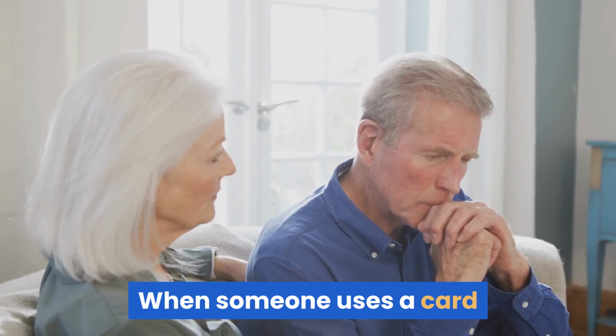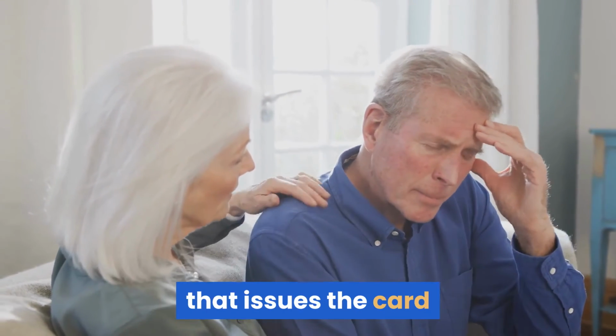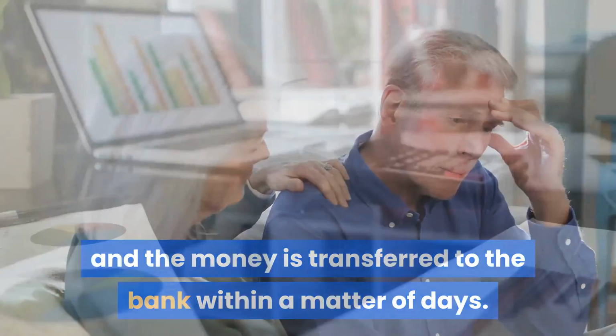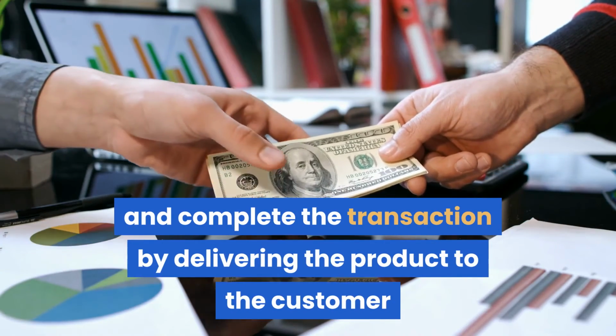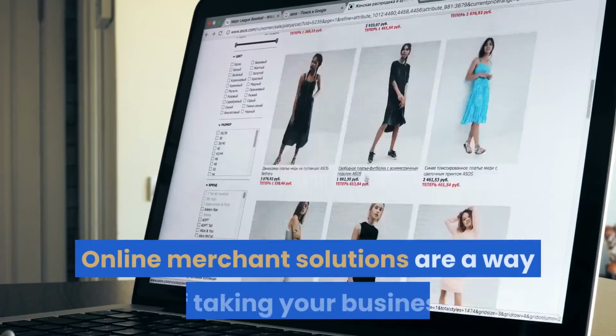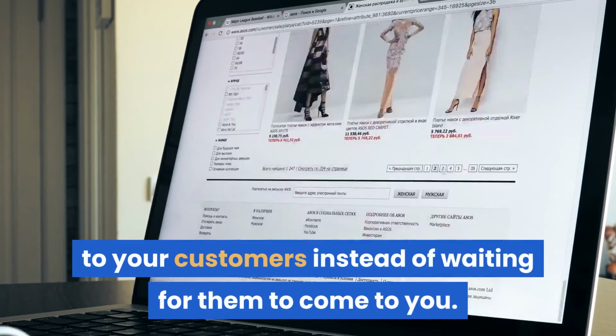When someone uses a card or online banking to make a payment, the user is connected to the bank that issues the card and the money is transferred to the bank within a matter of days. Nevertheless, you may go ahead and complete the transaction by delivering the product to the customer, as the payment will definitely come through. Online merchant solutions are a way of taking your business to your customers instead of waiting for them to come to you.